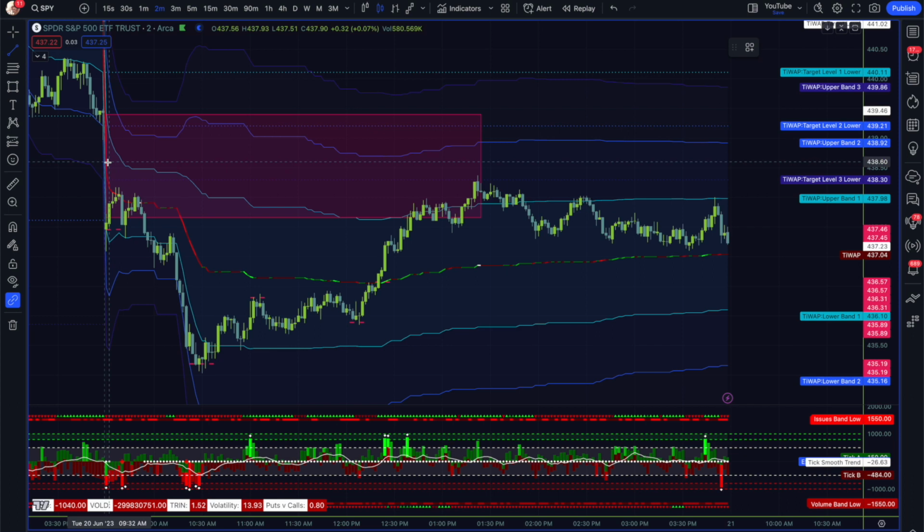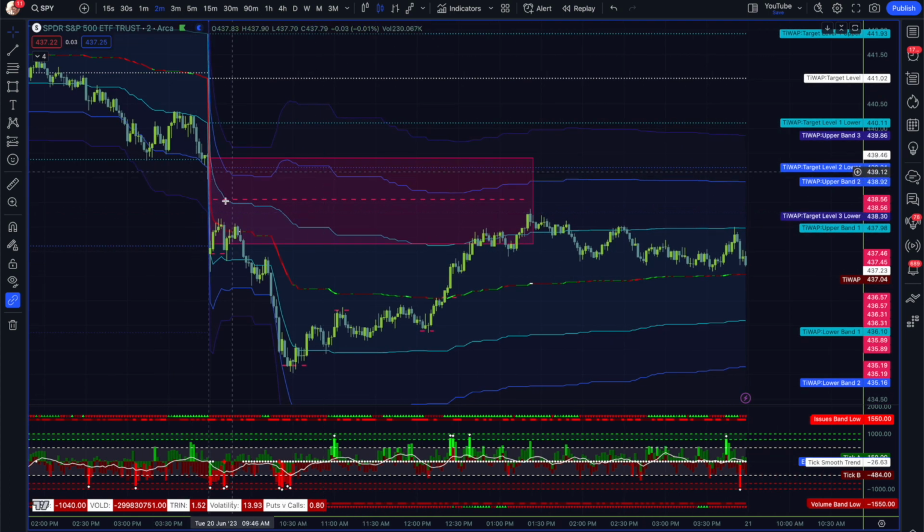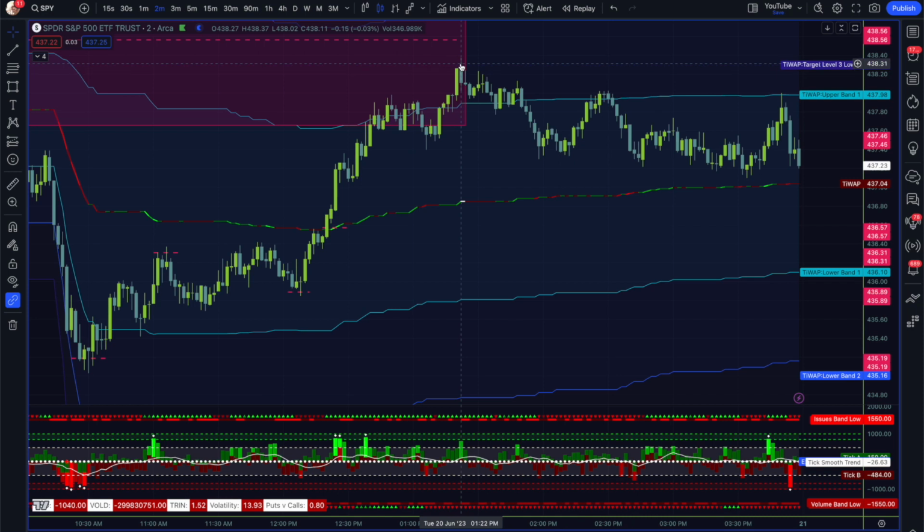As I've said in other videos, I like to look for 50% lines on gaps. So this would have been somewhat of a target. Also, in my other video, I said I like to use the previous session's TWAP, standard deviation ending prices. So that would be some of these lines over here. This one here at 438.30, almost to the cent, was tested right here.